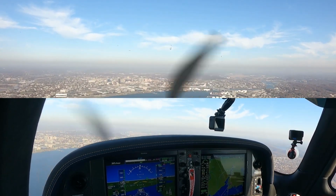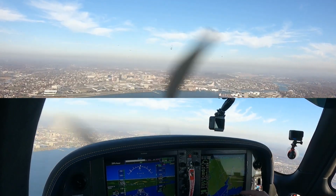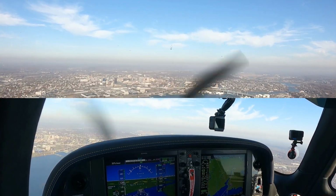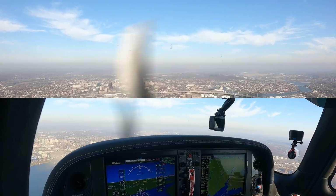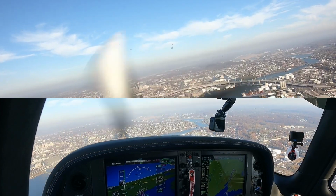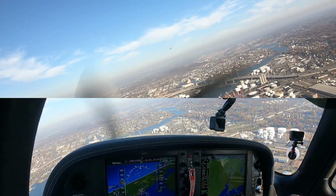I'm just going to look over your shoulder because I kind of want to see where the runway is. This is also bringing it in here. We also don't want to hit all these towers. All right, let's bring it in.